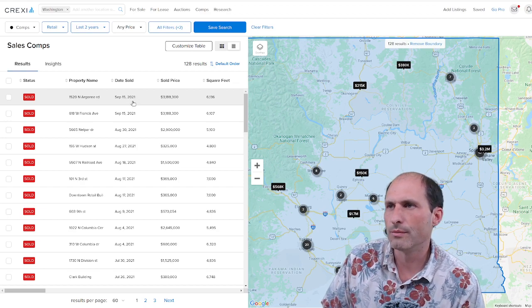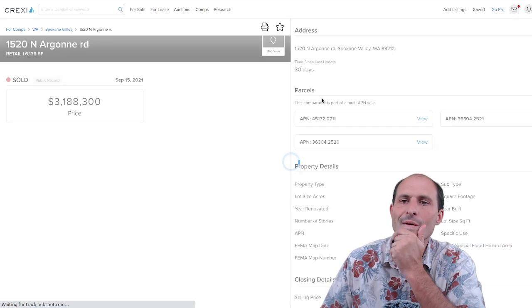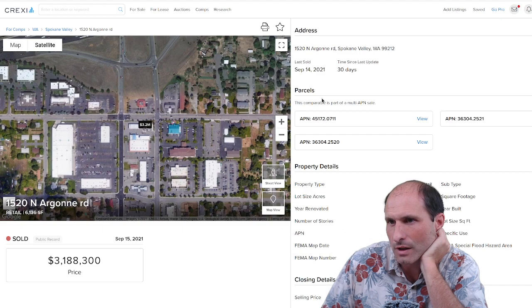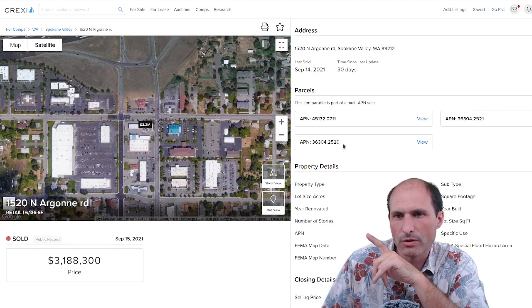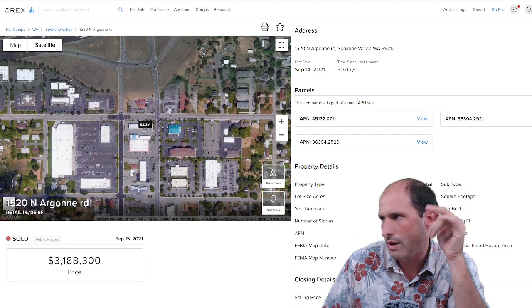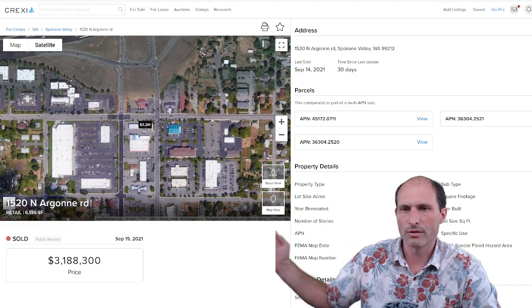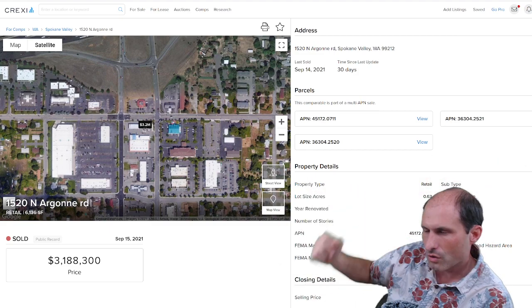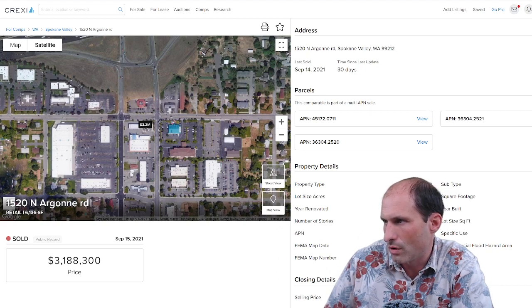Okay. September 15th was pretty recent. That's $3.1 million. And we can click on these and start looking them up. This is what I like to do. I like to dig into them and start figuring them out. We have 3 different APNs, 3 different assessor parcel numbers, that made up this trade. The square footage over here is not showing so well on the screen. You're just going to have to trust me. I don't know how to change it. But the square footage is 6,136. It's built in 1998, renovated in 1999. It's a convenience store is what they're calling it.